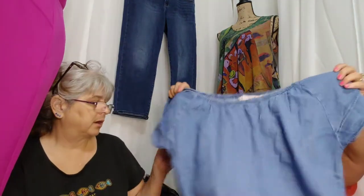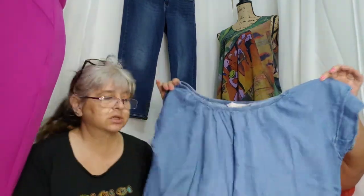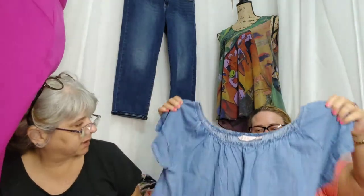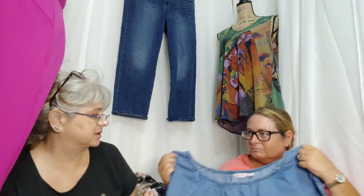So it's cotton and probably a plant-based fiber, usually bamboo, and it's soft. It's very roomy. Really nice. But this is the color that you normally see chambrays as. And that's why that other one, with the dark wash, is kind of different.